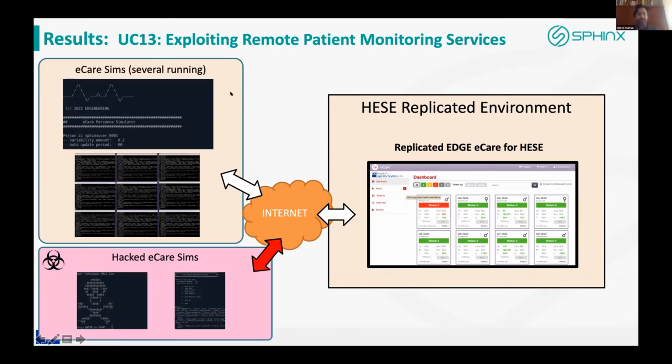This is being simulated. As I've mentioned, for this project, we developed and deployed a number of simulators for the eCare clients. We call it the Persona simulator. And I think we deployed 15 of them, at least more than 10. And this is something we can just scale to whatever number we want.